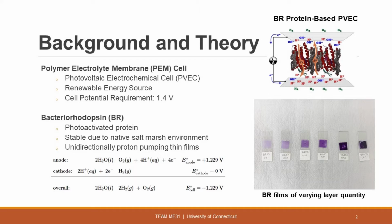In a typical PEM cell, water and electricity are put into the system, while hydrogen and oxygen gases are produced through a sequence of two half reactions, as shown at the bottom of the slide. These half reactions are known as the oxygen evolution reaction, or OER, at the anode, and hydrogen evolution reaction, or HER, at the cathode. These half reactions are driven by an overall theoretical cell potential of 1.23 volts. However, in a real cell, there are overpotentials associated with physical properties such as activation, ohmic, and diffusion overpotentials, resulting in a more practical cell potential of approximately 1.4 volts.